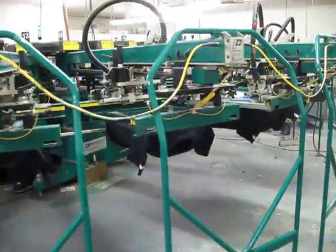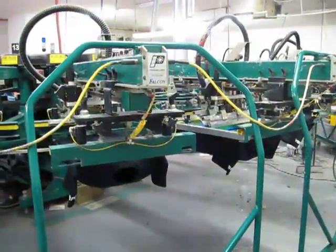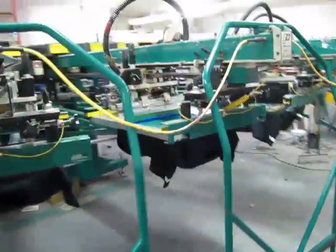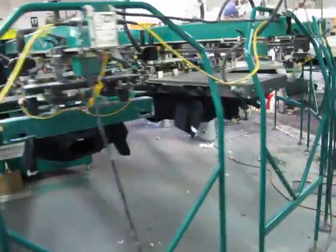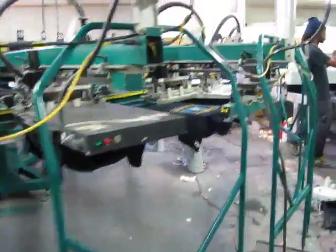It's located in Virginia Beach, Virginia, and it's available immediately. It is under power, it is fully operational, and you can come inspect it at any time.